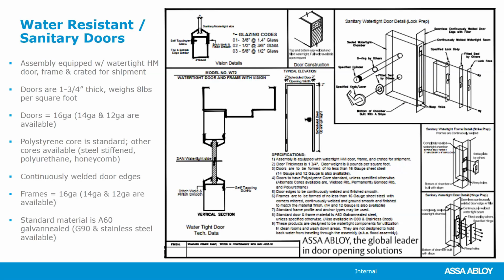Here's a sample of our tech data sheet. As you can see on the right side there, upper top, we've got the chamber for the lock. It's a completely sealed unit, and the hinge and the strike. They're all, every single hardware prep receives one of these. That allows you to basically put the door underwater, the frame underwater, and water will not pass through it.